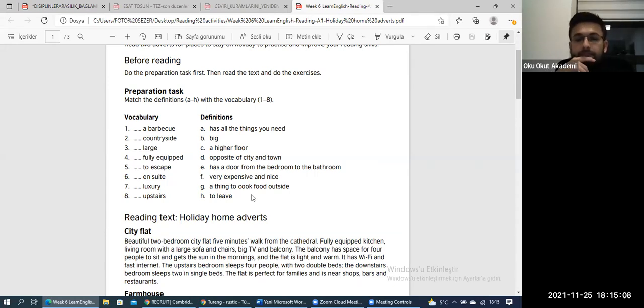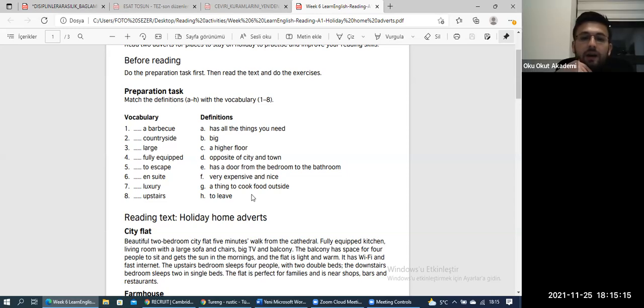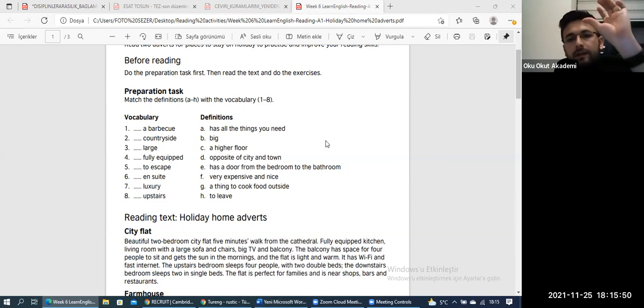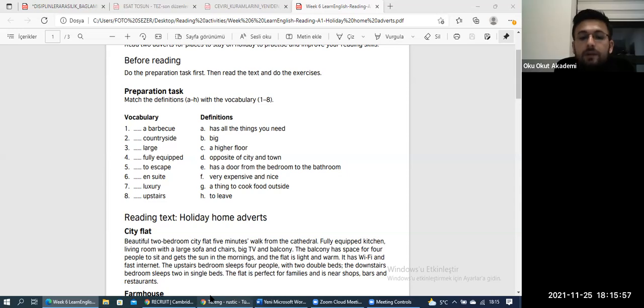And eight. Upstairs. A higher floor. Let's look at it. A higher floor. So in Turkey, what can you say for this word? Upstairs. By the way, just the Japanese, I've seen. All right, I see. I teach you. No problem. Okay, so go on. Upstairs in Turkish, what can you say for upstairs? Let me show you something. Da, Merve. Üst kat. Yeah. Yes. Like that.